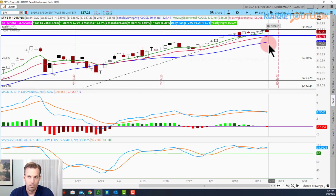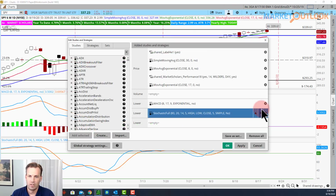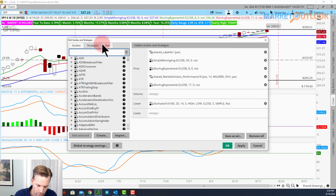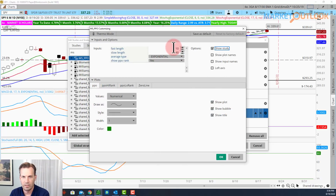We're still above the 8-day moving average, and we have been since well before the August 11th low. That August 11th low also only got us to the 8-day moving average. So it's really been all the way to July 28th since we've been below the 8-day moving average. It's been quite a ride. And if you notice here, let me get rid of this MACD and bring up the PPO so we can see how far above the 30-day moving average we are right now in terms of price. So change that to 30.